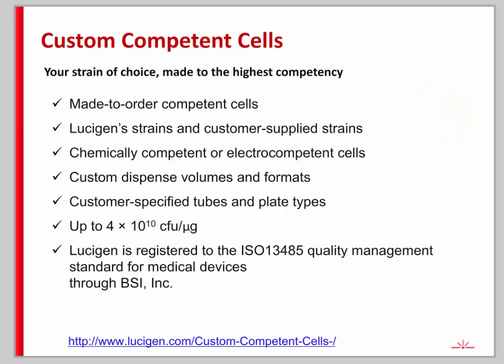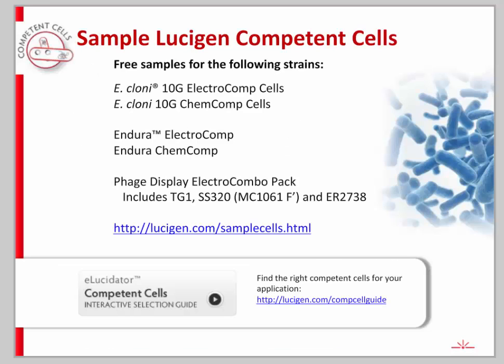And then just a couple of other brief topics. As I mentioned earlier, we do provide custom competent cells. This can be one of our strains or a customer-supplied strain made chemically or electrocompetent to your specified volumes and formats in tubes or plates that you prefer. There are a few examples of samples that we provide listed here, and you can find those at this link.